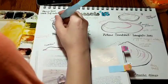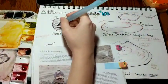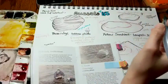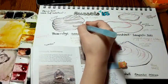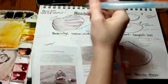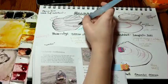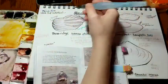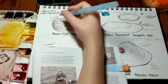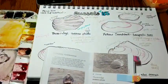Cool. So we'll add in more ridges like this, just to get a sense of what's happening on this little dude. I guess this needs to be kind of a ridge as well, isn't it? Cool. And watercolors always dry a little bit lighter than they look when they're wet. So keep that in mind, and you can always go back and add more on top of it. That's why it's kind of fun. You just keep adding colors until it looks right-ish.